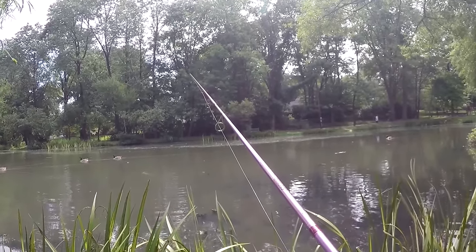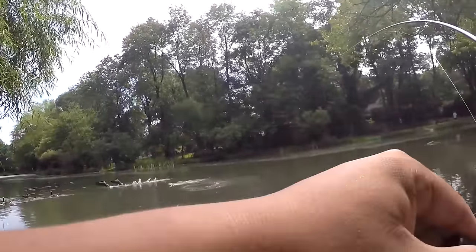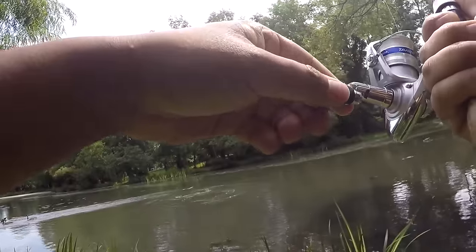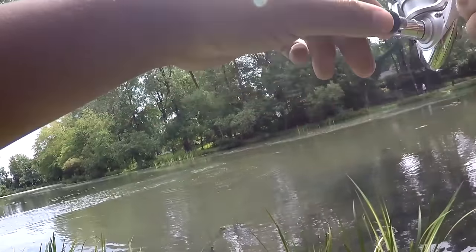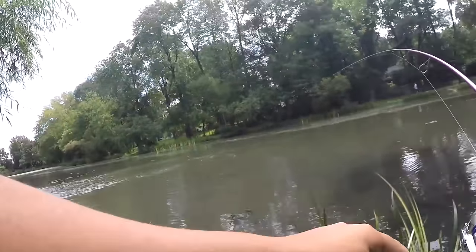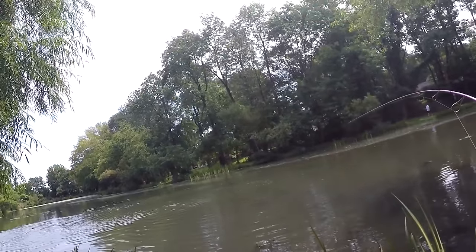Come on, you know what's good, carp. Fish on. Finally. Yeah. Dave, he has another koi. Took a little while, but he finally fooled him. Another koi. Man, these fish are a little bit too smart. All right, come on. Come to the left side.